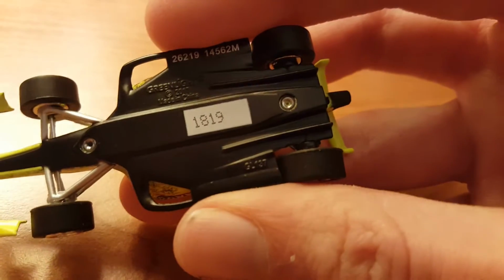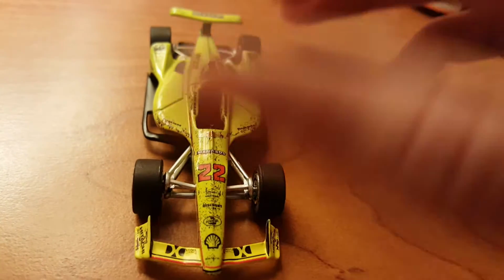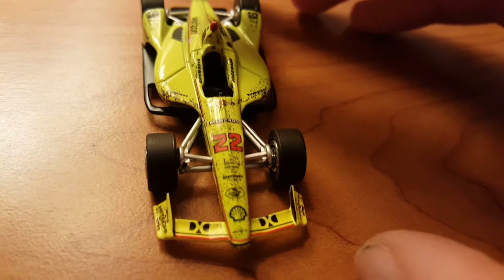I don't know if this means anything. Is this like the production number 1819? I'm not actually sure. So the number is red with the black outline.